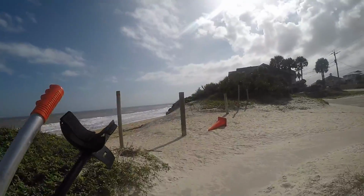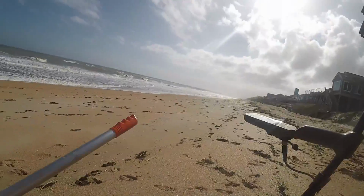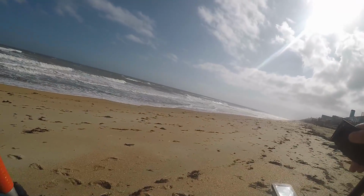I'm here at, I guess you could say, South Ponte Vedra or North Vilano Beach. This is a place I've kind of scouted out a little bit, but I haven't hunted before, so I'm going to give it a whirl today. Let's get this hunt started. Pretty much have the beach to myself. Only see one other person and a dog so far.